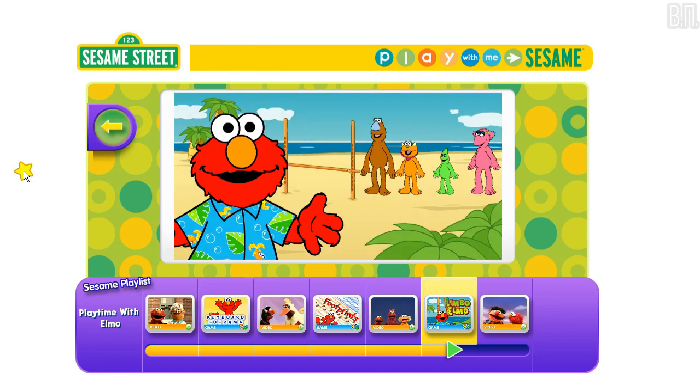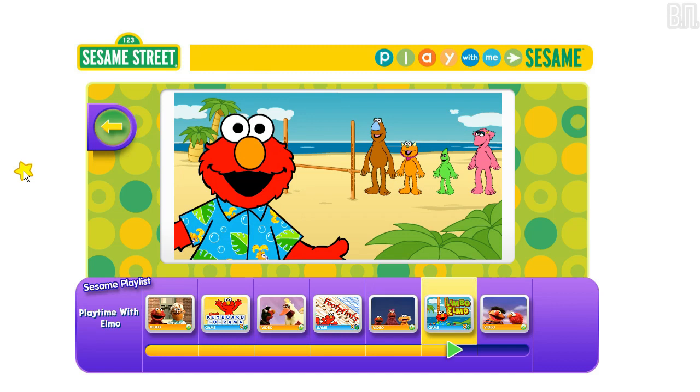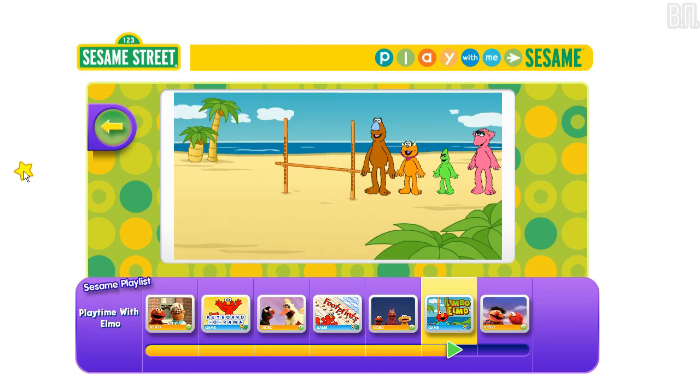We're gonna play some limbo games. Come on. Elmo thinks these monsters are ready to limbo. Boy, that limbo stick looks very high to Elmo. Only the tallest monster can limbo over that stick. Pick the tallest monster. Yay, you did it!